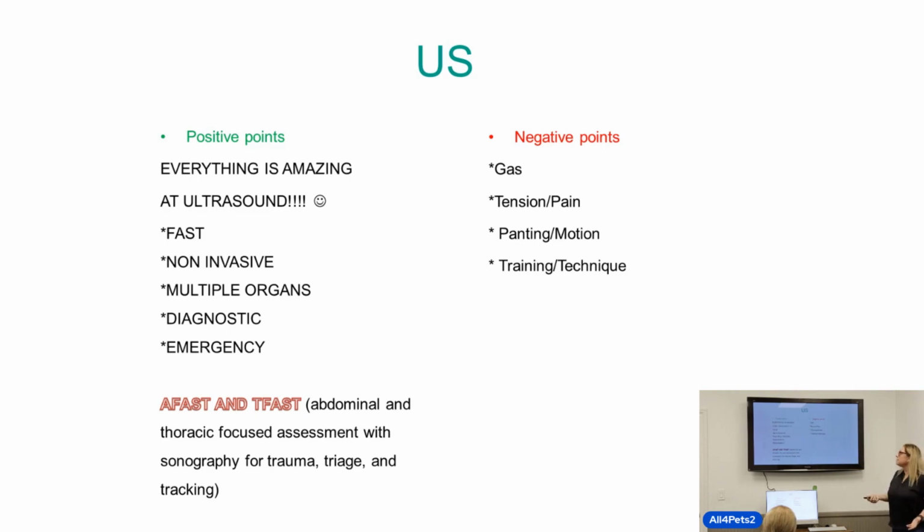And the negative points, unfortunately: the gas, the tension and the pain. Again here, the sedation, sometimes I have to ask for it. The motion, and we need training to do it. Unfortunately, it's not something that everybody can do, but I love to teach. So everybody, when I'm in the room, I say, hey, you see that, you see that. I love to train people here too.